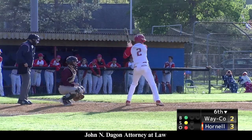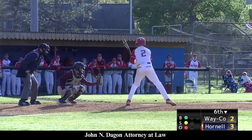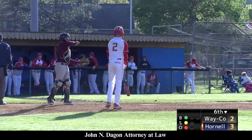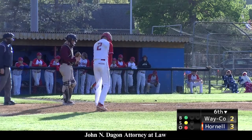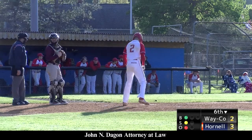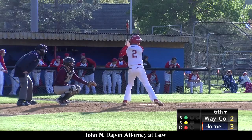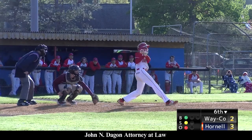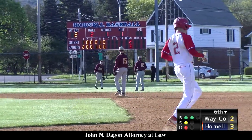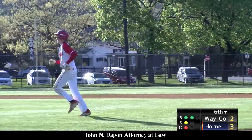Big man, be ready. Stutzman makes contact out to the left fielder. No good. It's going to be an out.